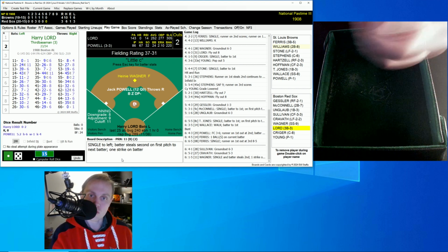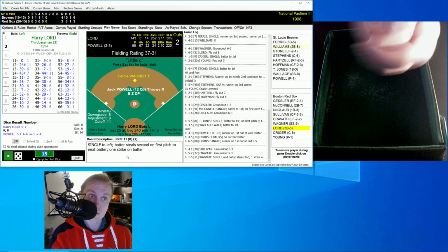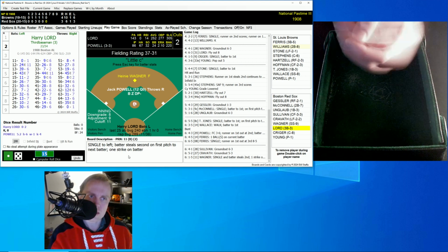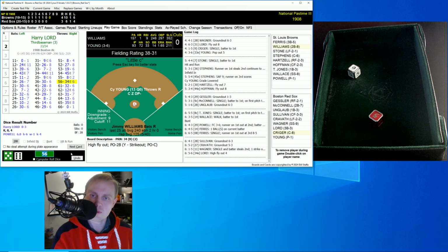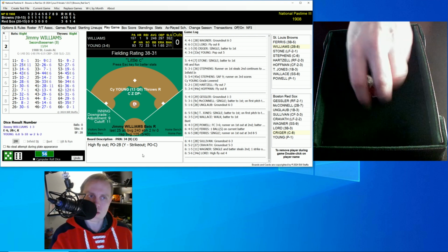Sometimes the boards give you a base, and sometimes it takes you away. Here comes Lord with the runner on second, down by 1. He rolls a 56 for a 34. It's a high pop-up. Williams has that one easily. We go to the top of the 7th.